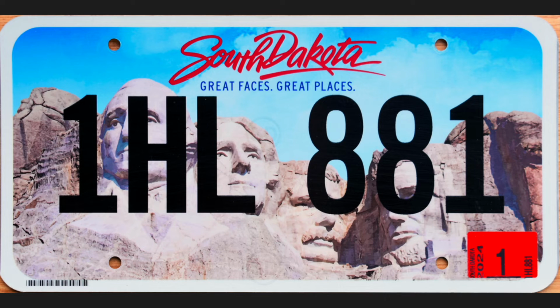Easy to read too. South Dakota has gone through many variations of Mount Rushmore, and unfortunately they have to, because it's written into state law that all of their license plates, at least in their standard issue license plate, have to depict Mount Rushmore somewhere in it, which is a shame because it limits their possibilities, sort of. I mean, they can still be more creative. This is basically just a photograph of Mount Rushmore, which I'm not a big fan of. I think they could do a lot better, especially if they didn't have to use Mount Rushmore in the background.